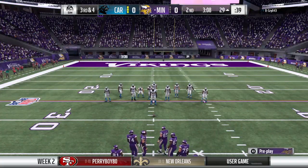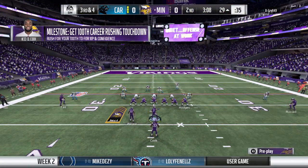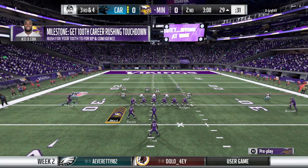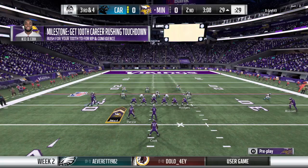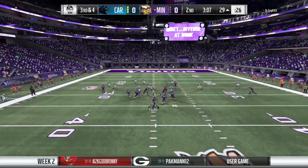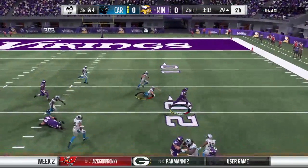The Vikings on third down. They've been okay, 2 for 3 thus far. This is 3rd and 4. And he motions the wide receiver. He'll look to throw. Oh, it's a screen pass. That's complete.